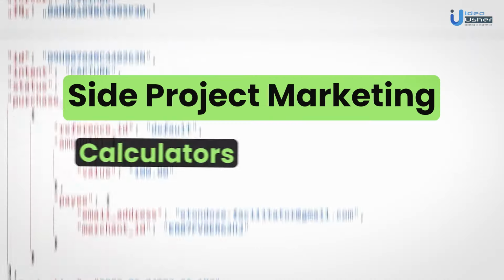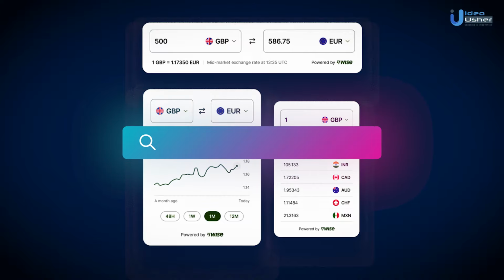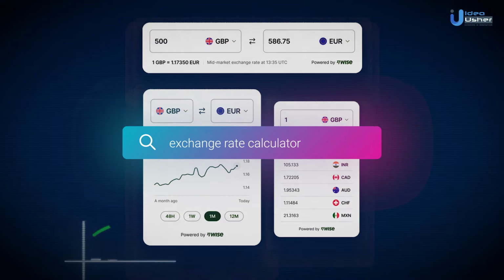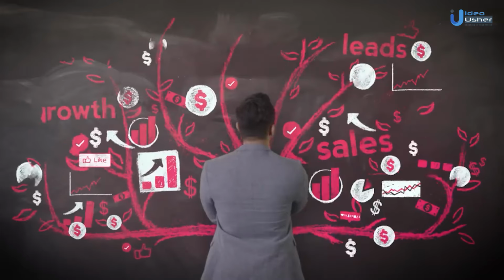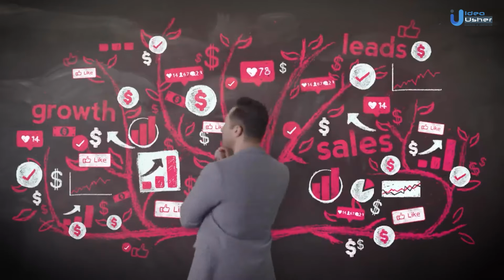This calculator, for example, ranks very well on keywords like exchange rate calculator, which gets over 50,000 searches per month, meaning anyone who sees this tool could potentially become a Wise client. Thus, it's worth investing in crafting a side project to rank high for this keyword and draw in new customers.